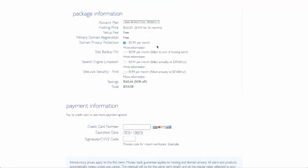And then one other thing to note here when you're signing up for hosting with Bluehost is that to get the maximum deal, the best deal you can get, you do need to sign up for 3 years of hosting.